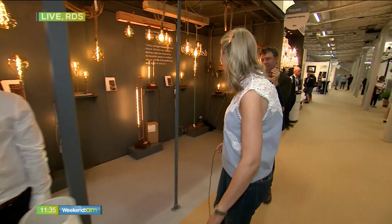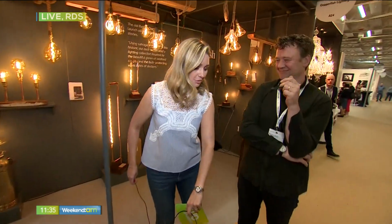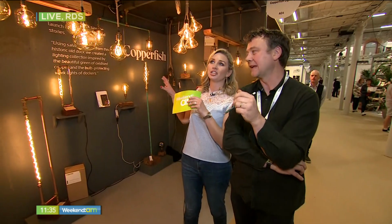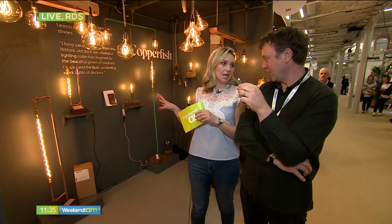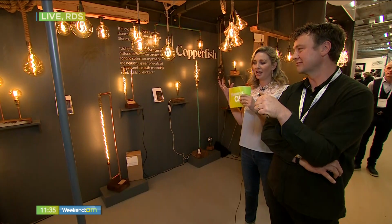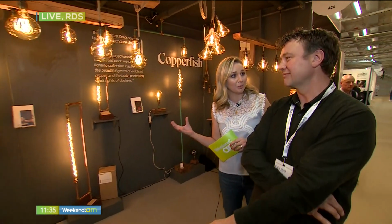Now, last but definitely not least, I'm going to reverse in here beside you, Owen. Owen Shanley, how are you? Very well, thank you. This is Copperfish Studio, or Copperfish Lighting. Yep. And I want to say the bulbs are the star of these lighting features, but actually it's all about the wood, isn't it? It's the timber.